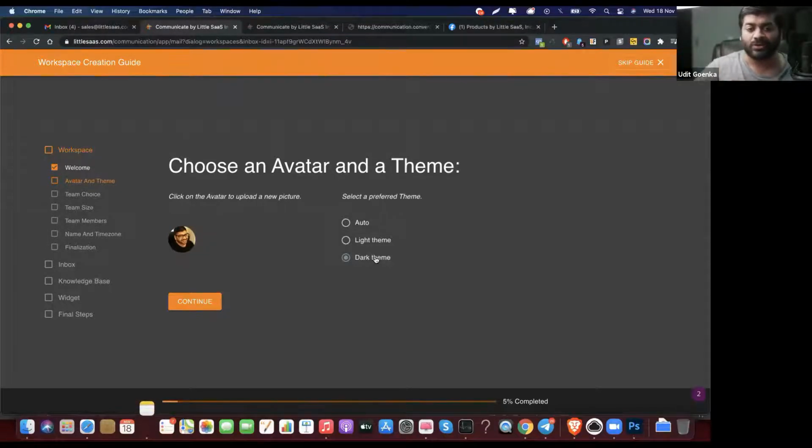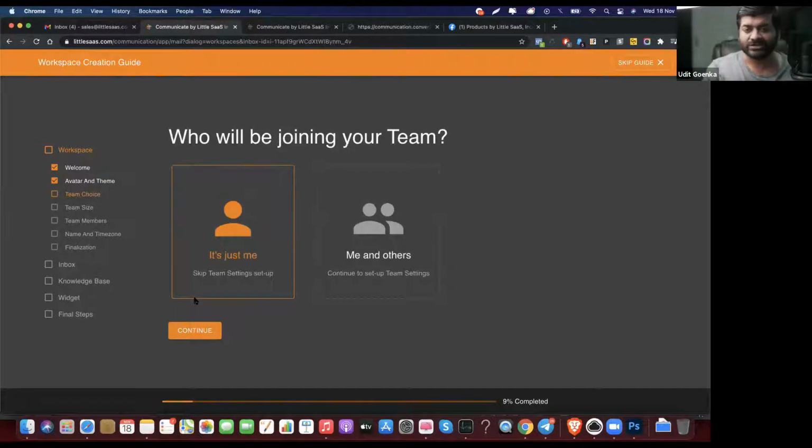Generally, I am the person who loves the dark theme, so I'm going to keep it as a dark theme in this case. But if you are the kind of person who loves the light theme, then you can go ahead with that. Then right away, the very next option that you see is you can set it up just for yourself, or you can also invite your team members. What I'm going to do in this walkthrough is I'm going to just set it up for myself, and then I'm going to show down the road how you can invite your team members even if you don't want to do it during the onboarding process.